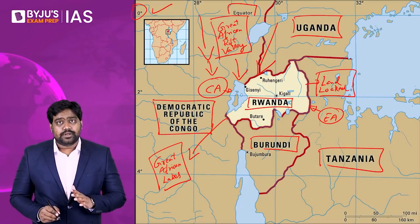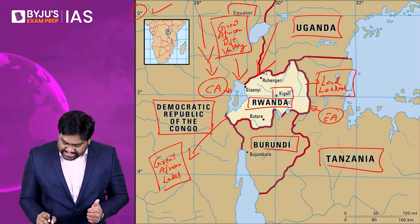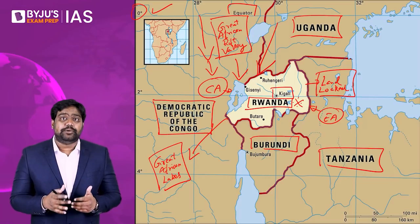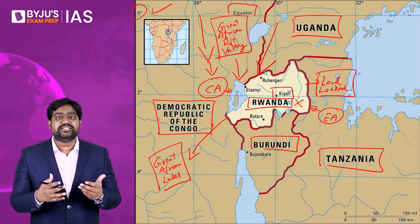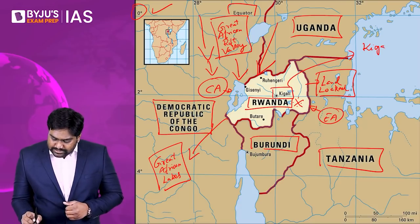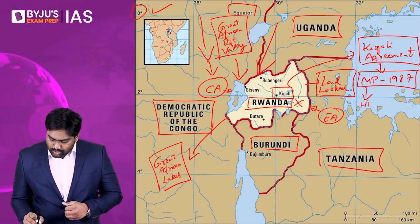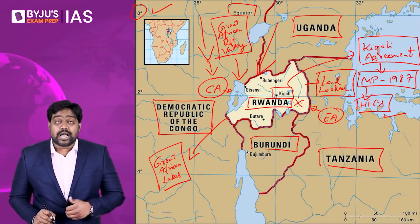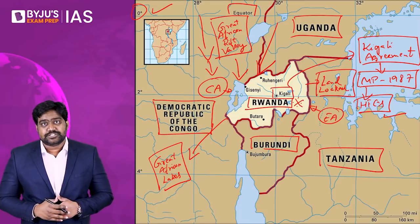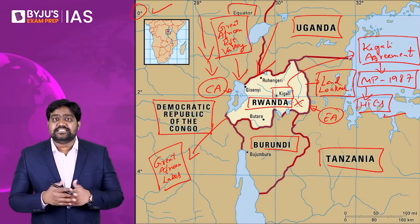Now coming back to this map, I would like to highlight another important location over here. In the map, you can see a place known as Kigali. Kigali happens to be the capital of Rwanda. It is also the largest city of Rwanda. Kigali is in news because this is the place where the Kigali Agreement was signed, which happens to be an amendment to the Montreal Protocol of 1987 that dealt with reduction and emission of hydrofluorocarbons, which happens to be a type of ozone depleting substance. So you should be familiar with such important places where conventions and treaties have been signed.